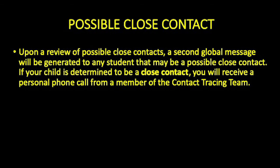So based on that, we'll then begin to streamline who is a close contact and who is a possible close contact. A second message will then go out to all possible close contacts. And then at that point, we'll continue to narrow down who are the actual close contacts. From there, the actual close contacts will receive a personal phone call from your child's guidance counselor or child study team member, depending on the school, to provide more information for that student.